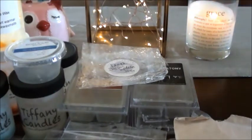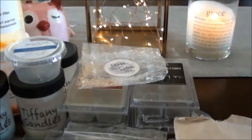Okay, I think that is it. I think that was my empties. Let me just double check and make sure. Yeah, I have some stuff in here that I think I already talked about in my last one. I just kept them in the box because I was being lazy. So yes. All right. Thank you for hanging in with me there.